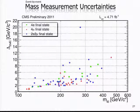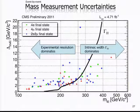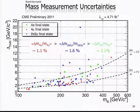Just as a reminder, what kind of precision we get on these kinds of events. This is just the intrinsic width of the Higgs. In the low mass range we are actually dominated by experimental resolution. This is the event by event error on the four lepton masses, and this dotted line here is the 1% curve. You see that when you go to low masses, in this very low mass range, most of our events are measured with a 1% precision. Actually, we get a better precision on the 4 mu and slightly worse on average on the 4 electrons. But every now and then, we might be lucky and get a very, very good 4 electron measurement.